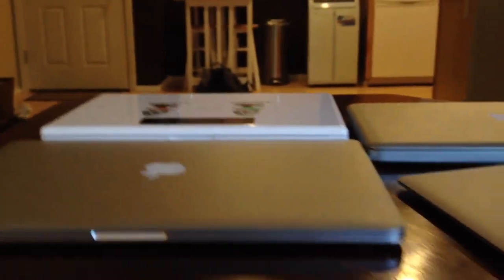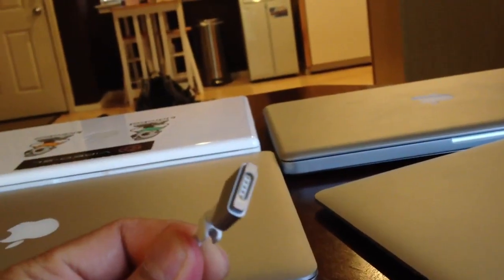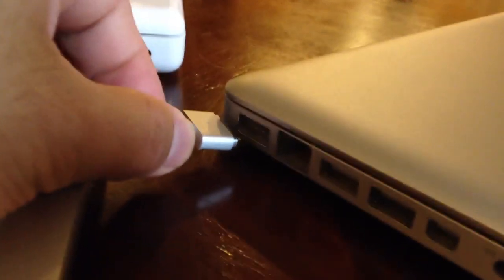The last touch point I wanted to give you guys was the charger. They changed the chargers, and I'm not sure when because I've been off the market for a couple years. It looks the same, but it's actually a little bit thicker. So if you look right here, if I'm trying to use this on my old MacBook, it's not going to work. It doesn't fit.